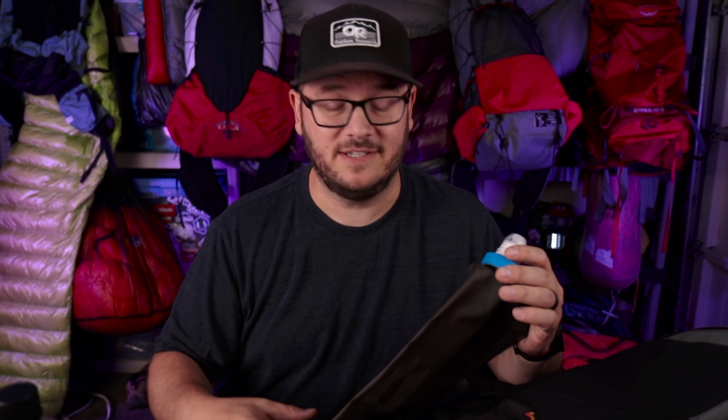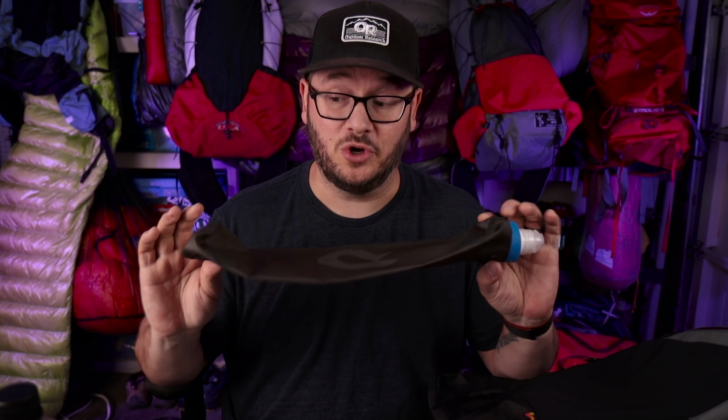I like the 3-liter version because for me, if I'm hiking with my family, if I'm hiking with friends, this just gives me the ability to filter more water at one shot as opposed to constantly having to go back to get more water. This is a great little bag. Definitely check out the HydroPack Seeker bag.